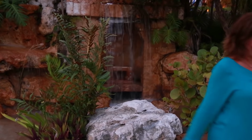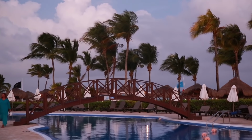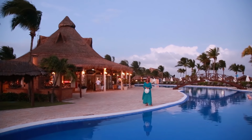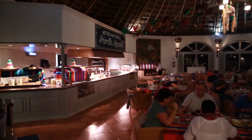Fantastic. Love it. And of course, we must mention our Mexican restaurant. That would be silly, to come to Mexico and not have Mexican food. And this is a superb one. The lovely thing about this restaurant is it caters for all tastes, whether you like it spicy or not quite so spicy. You can have your burritos, your soups, your tacos, your tortillas, everything.